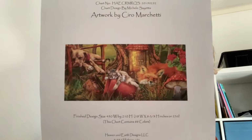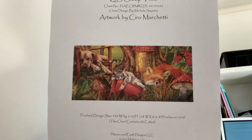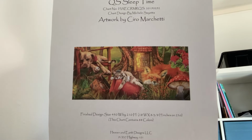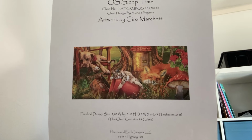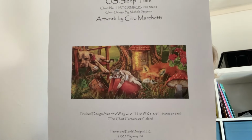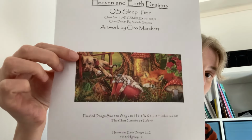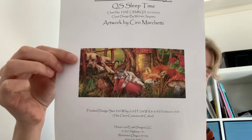Then the next one I worked on was QS Sleep Time, also Heaven and Earth Designs, artwork by Ciro Marchetti. This is by far my favorite pattern at this moment. I'm working here in the chair and a little bit on the top.